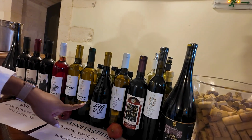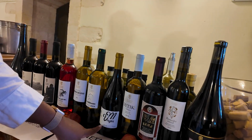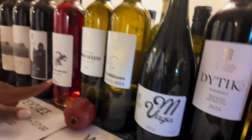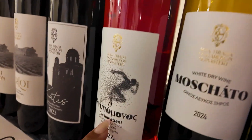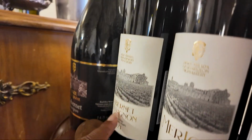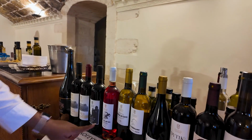We tried 3 wines. The first one was the Virgin Mary, which is a white wine. Then we tried, I think this one, the Cabernet, the rosé dry wine, which I think I like the best. And then we tried the Cabernet Sauvignon, the full Cabernet. I think I like this one.